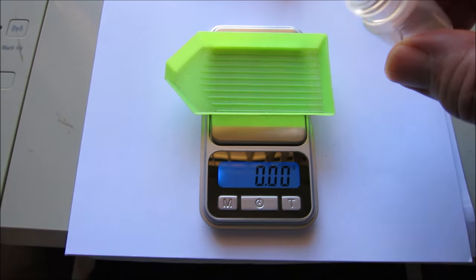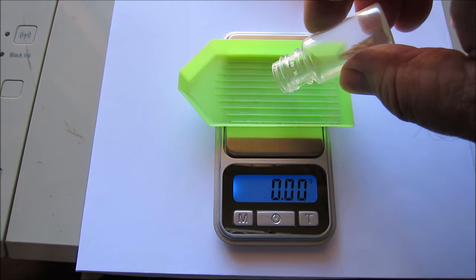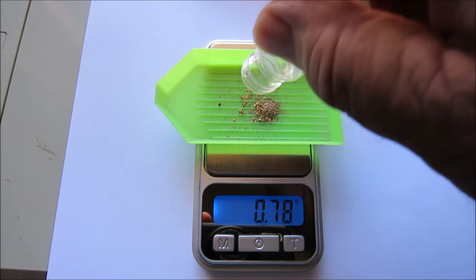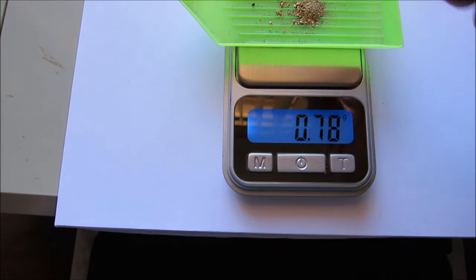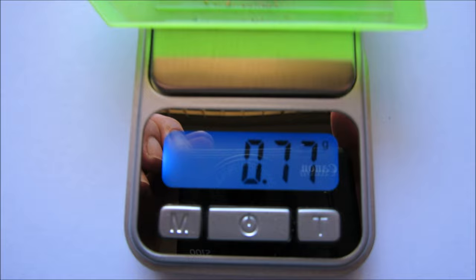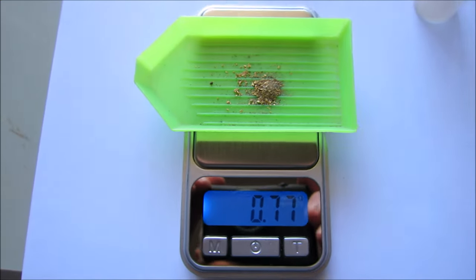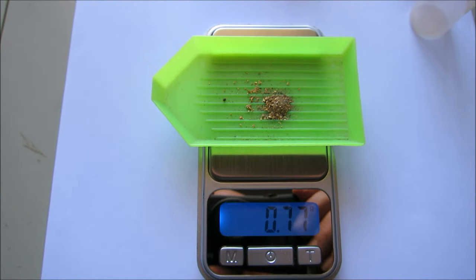Okay, that's how much gold we got. There we are, 0.77 of a gram. Thank you very much, Shane.